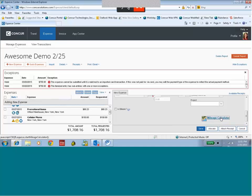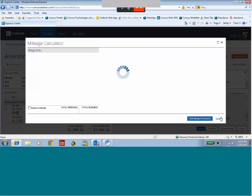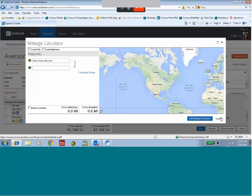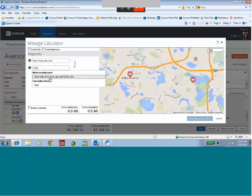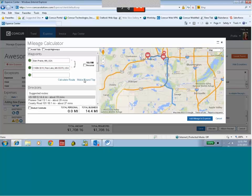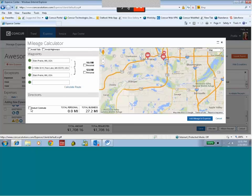We have an integration directly with Google Maps, and we can help your employees if they are like me, forgetting to track my odometer or where I went. Based off my personal profile, it knows my home address, where my local office is, and it can calculate where I went. So instead of doing this separately, it's baked right into Concur. I can make it round trip, and I can even deduct my typical commute.